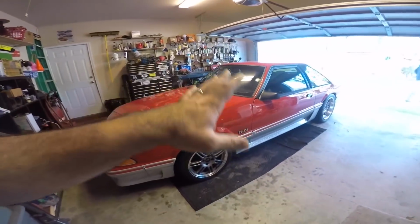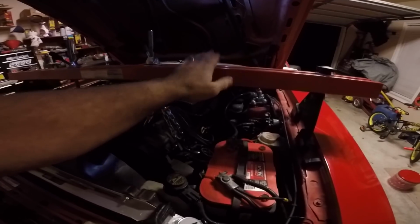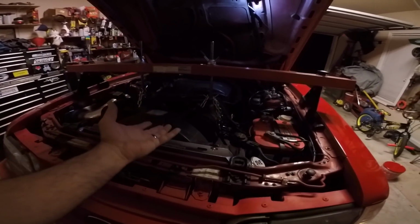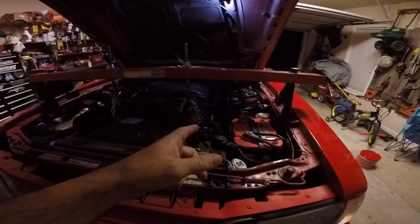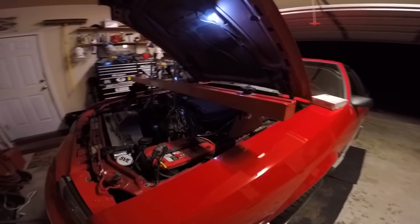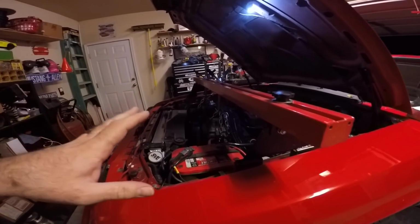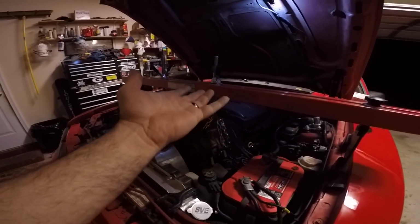I'm going to go ahead and start getting this car prepped and ready. As you can see, we have the car up on jack stands, but we have this bar here that we're going to try to use to lift the engine up. The only thing that I have to do is get under here, loosen the motor mounts up, and this should lift the engine up enough to squeeze that oil pan gasket out. I'm not sure, guys, if this is going to work 100% or not. All we need to do is get the front of the engine up.